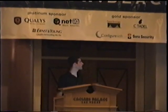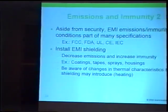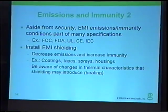Aside from security, the EMI emissions and immunity are part of a lot of specifications. So if you are designing a product, say a medical product or any sort of consumer product, you need to limit emissions anyway. It would be nice if some of these specifications included security in there, but their main reason for doing it is so your device doesn't interfere with the television or doesn't interfere with cordless phones or other products. So it's sort of a byproduct of reducing immunity and emissions for products that you gain a little bit of security there as well.